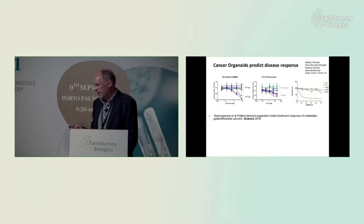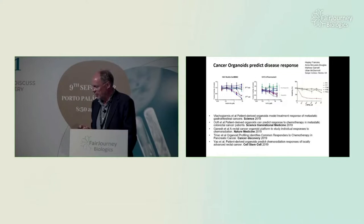Well, there are now numerous papers that report similar observations. In 2019, there were several studies where we were involved. We're not the lead authors on these papers, that all come up with a similar predictive value of 80 to 90%. I should stress, though, that this is a tedious experiment. It takes 5-6 weeks, sometimes longer, to be able to read out. That's too slow to be meaningful in the clinic.